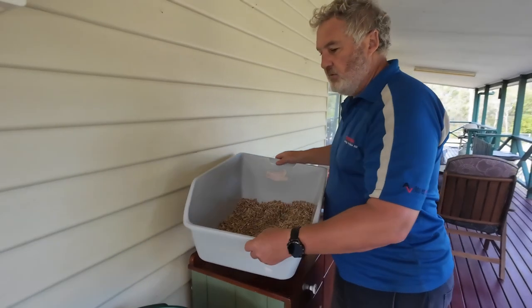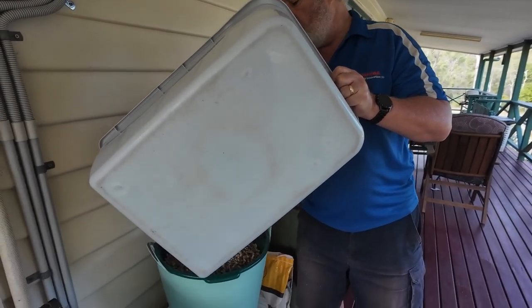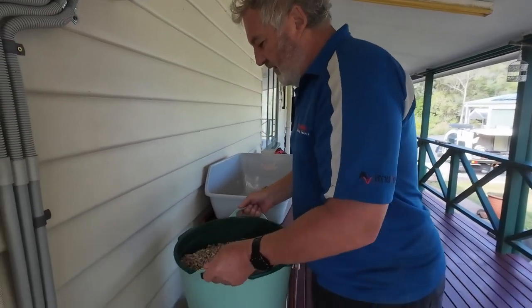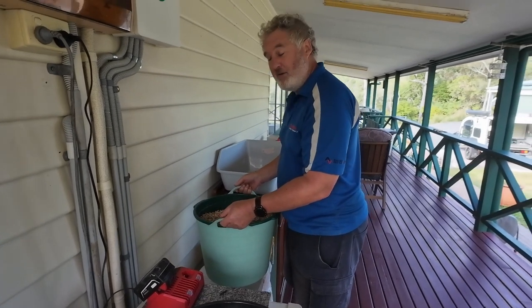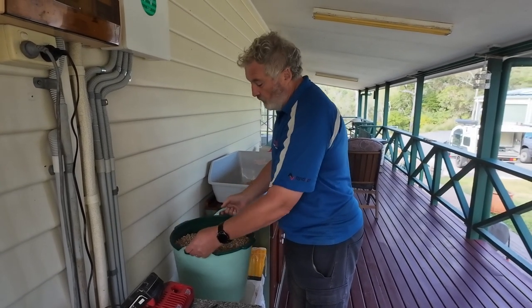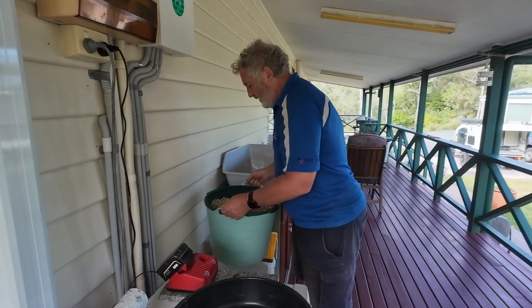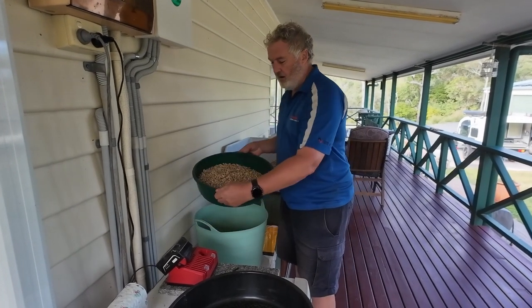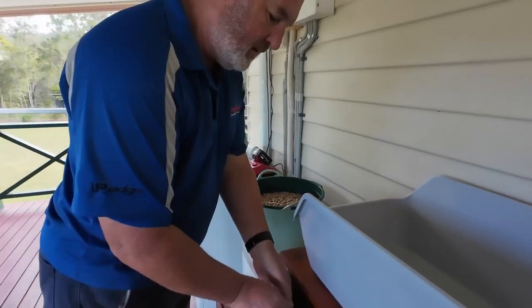And so what we do is we run it through the prospecting nugget finder, which will find you any brown nuggets that you may have missed. But also what it does is all the powder drops to the bottom. And so then you're just left with unused litter.